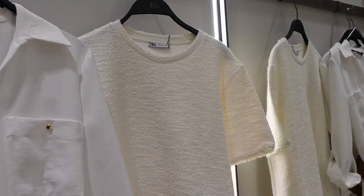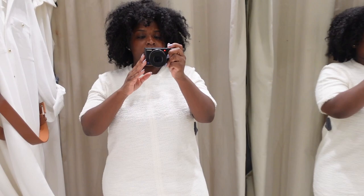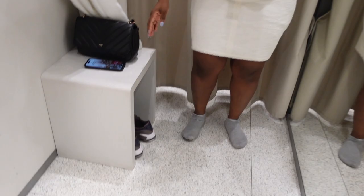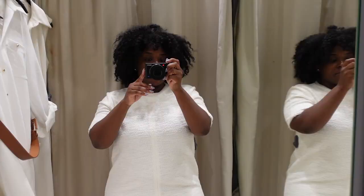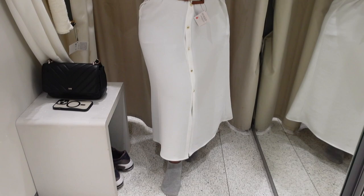All right, let's go in this mall. These are some of the things that I found. So let's try them on and see. Okay, so this is the first dress. It's not it. It's giving first lady. And I'm ashy, as always. We don't like this one. Oh my gosh, hold on. Yeah. This one is another for me. Okay, I like this one, y'all. Is it giving rich auntie? I'm trying to be the rich auntie.